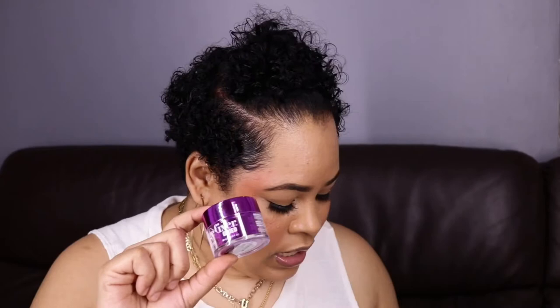on my edges and I wanted to try something new, and the girl recommended this to me over the counter. So I said, let me buy. And this was $26.95. Yeah, this small thing was $26.95. So that's the only thing I got for my hair.